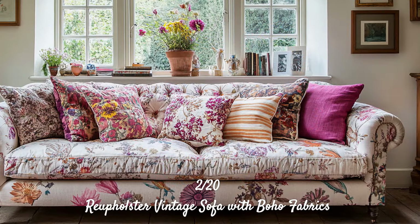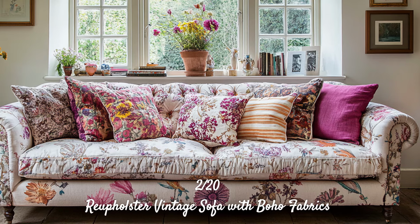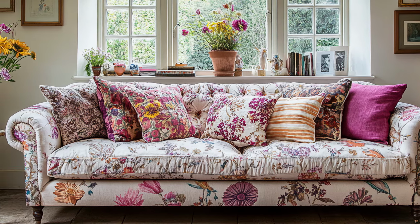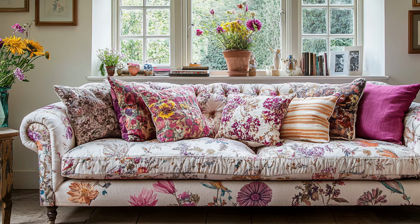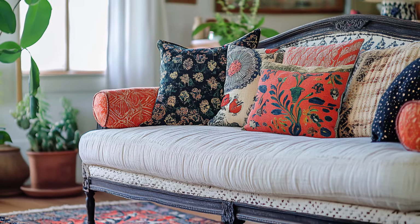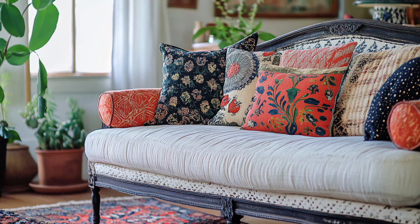Give an old sofa new life by reupholstering it in a mix of floral and geometric bohemian fabrics. Adding distressed paint on the frame and integrating vintage-inspired cushions will create a warm, inviting piece perfect for a modern country cottage.